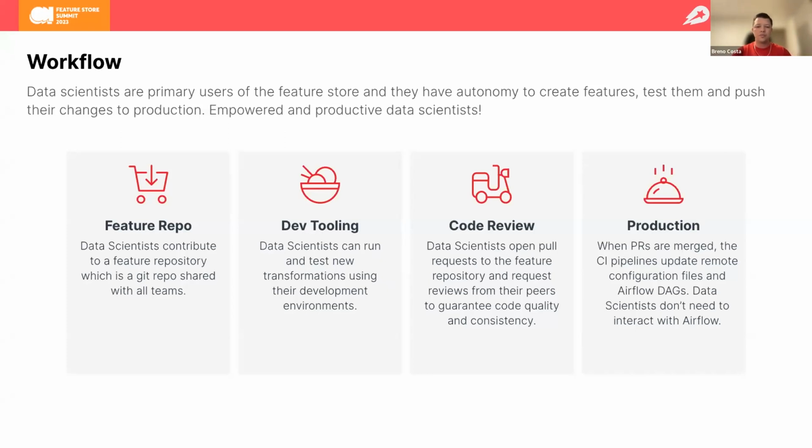And within this repo, they just need to clone it on their local machines, and they can create and test features using their development tools. Let's say they have VS Code or PyCharm, these development environments. And everything they need for development purposes is out there. They just need to create the feature transformation code. They have a CLI to run these features. They can create some configuration to monitor the features. They have a CLI to run the monitoring modules, and they have access to some reports and so on.